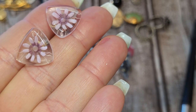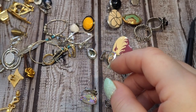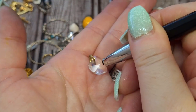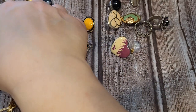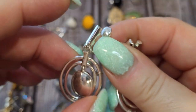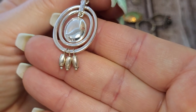Here we go. Okay. Oh, I have this kind of a, I don't know, pendant probably. Just a rhinestone crystal, heart-shaped rhinestone glass. Okay. I can see these ones are pretty big, so they're jumping at me. These are clip-on earrings. I am not seeing any makers on them, but they're in good condition. Right here with these dangles.